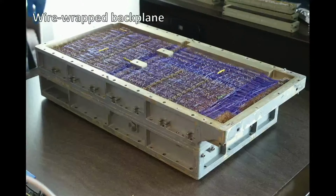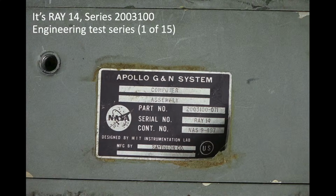The backplane is wire wrapped, and it's not hand wire wrapped. It's a three-layer backplane. It's made by an automated Gardner-Denver machine, and wire wrapping is considered more reliable than soldered stuff. At the time, it's incredibly reliable. It's also very beautiful, and also you can hack into it, which we'll do later.